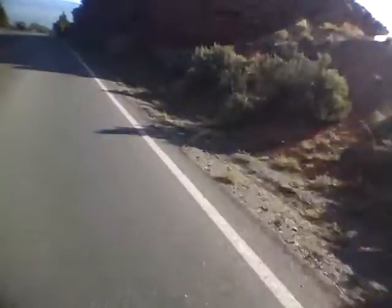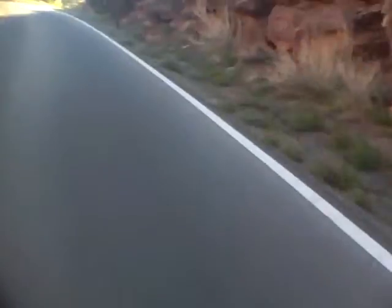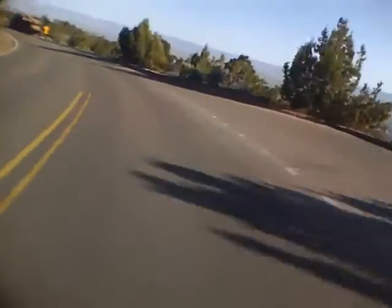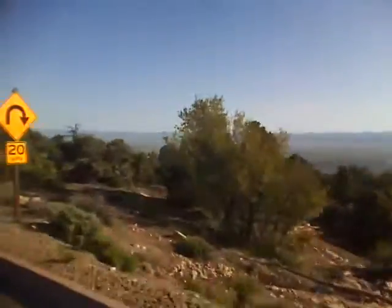Getting a little wobbly with just one hand on the bar. Better brake a little bit. They're not joking when they say 20 miles an hour.